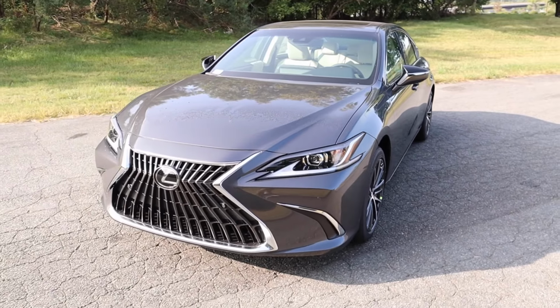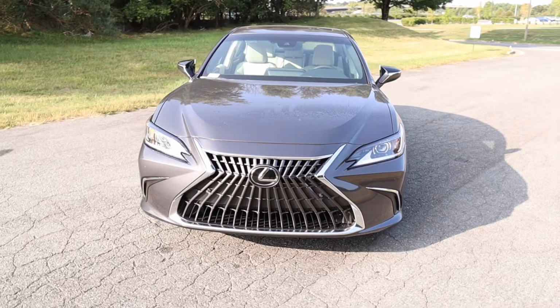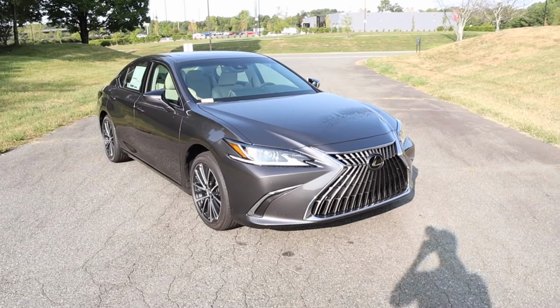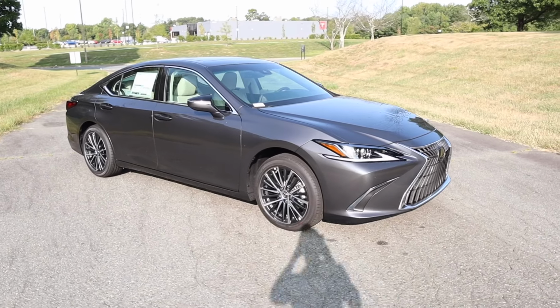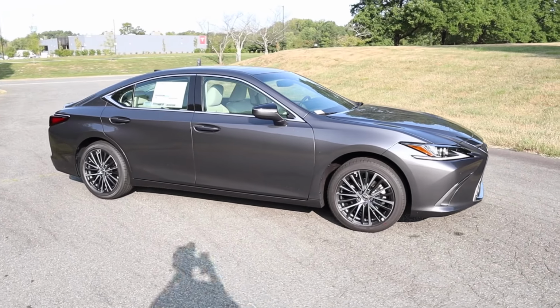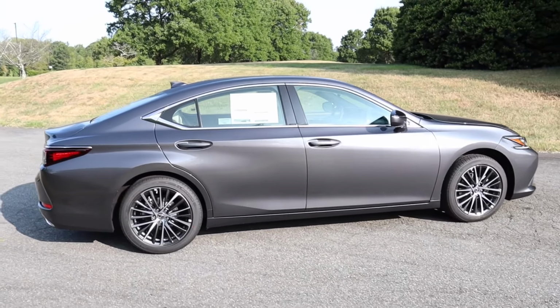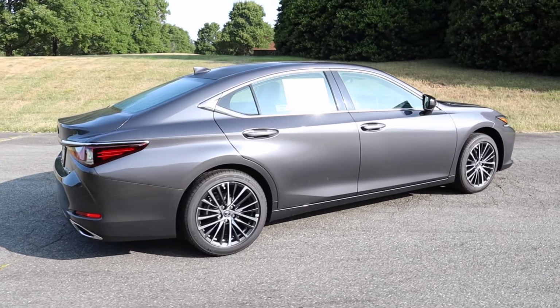That power is sent to the front wheels, propelling this 3,700-pound sedan from 0 to 60 in 6.6 seconds. It has a top speed of 131 miles an hour. It also has a fuel capacity of 15.9 gallons. You'll expect to see around 22 miles per gallon in the city, 32 out on the highway.